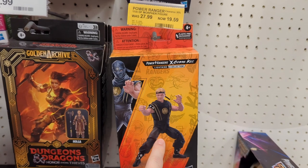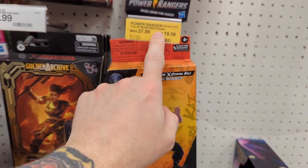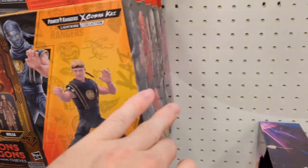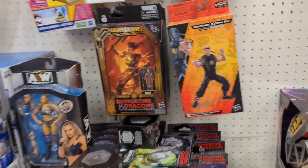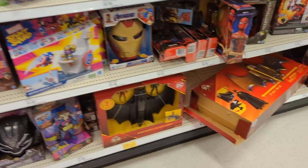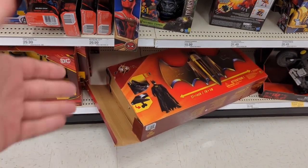Are these on clearance already? I gotta figure out what that is. That'd be crazy. These just came out like last week. That would be crazy. But yeah, look, everything's on clearance here. Somebody tried to break into the big bat wing. I mean, come on, how are you gonna steal that thing, people? Come on.